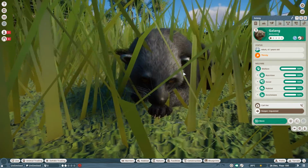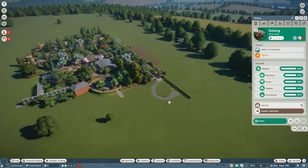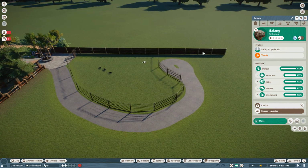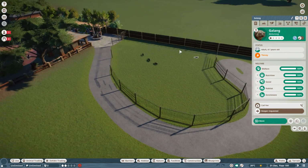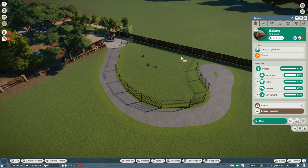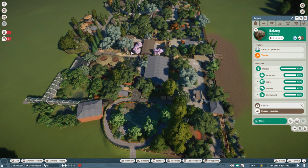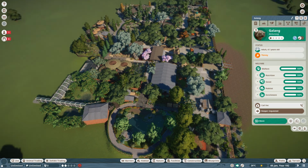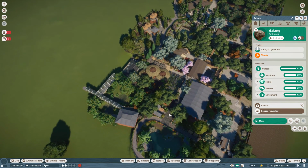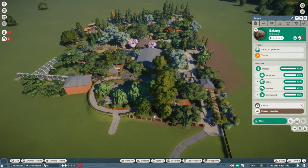Right, so at the moment you can see our Binturong are in here, but they've got nothing to climb on. So let me zoom out and show you exactly where this is and what I'm planning. So I wanted something here, so I've extended the fence of the main zoo all the way out here. I wanted to create an odd shaped habitat here. A lot of the stuff in the zoo has been fairly square shaped. A lot of the habitats are squares or rectangles.